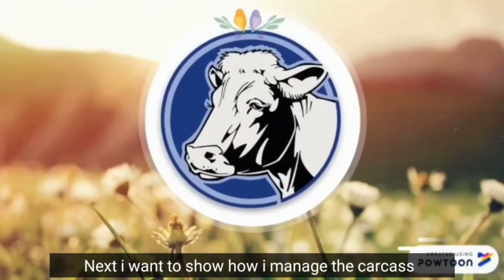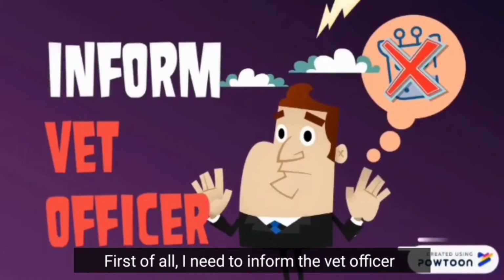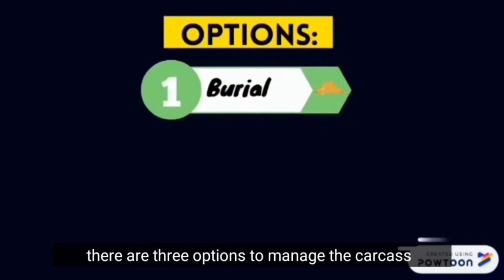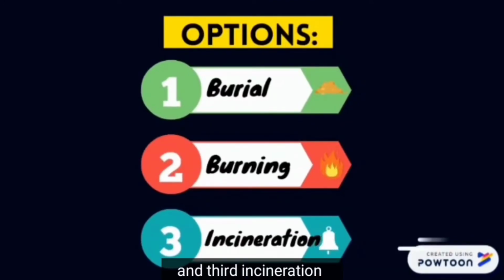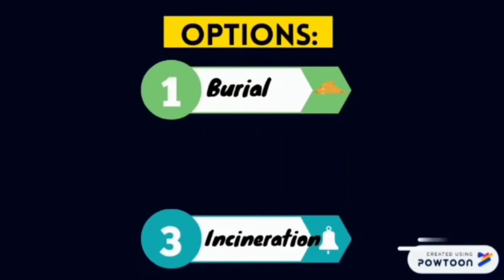Next, I want to show you how I manage the carcass. First of all, I need to inform the vet officer. There are 3 options to manage the carcass. First, burial, second, burning, and third, incineration. But I always opt for these 2, which are burial and incineration.